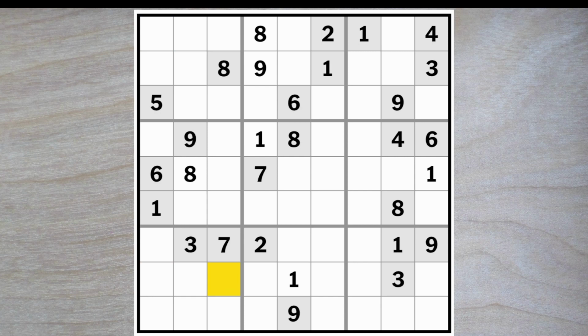Can we do anything with that? 9 blocks up and over. Yes, we got 9s here, here, here, and here. Well, 9 candidates anyway. We must have a 6 here or here because 6s are blocking here, here, and here, and here. So, and here, of course. 4, 5, 6, 8 across here. 6, 5 here. This is a 4, 8. 6, 8 here. This is a 4, 5.